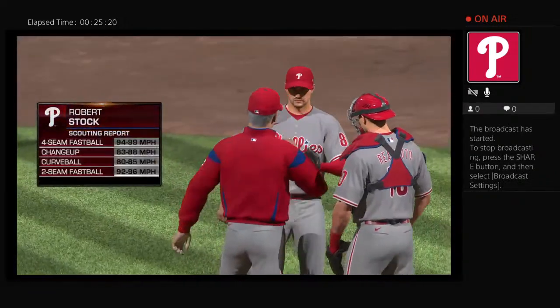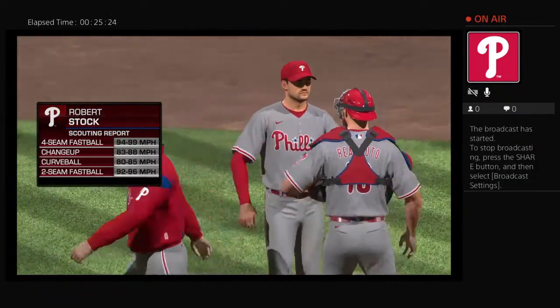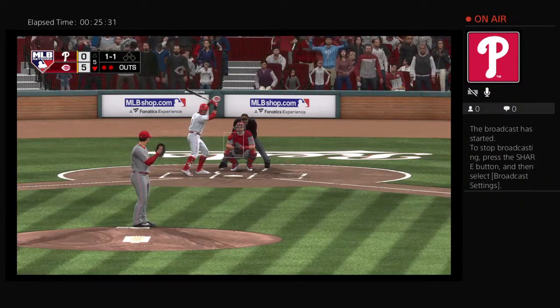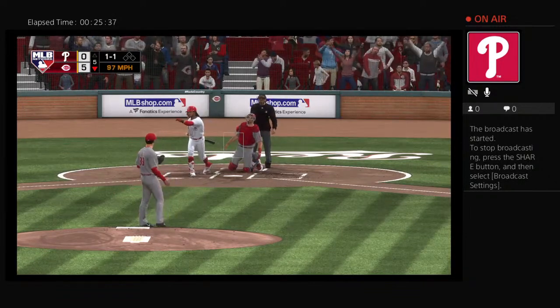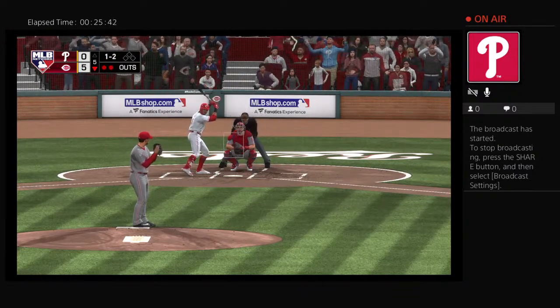Robert Stock is into the ballgame now as he'll make his 5th appearance of the season here. Robert Stock. At the plate, Freddie Galvis. Hit in the air down the right field line. But this will wind up being a foul ball.